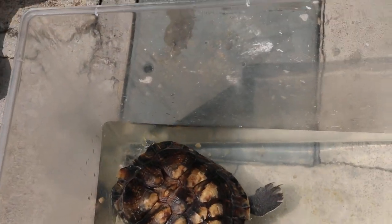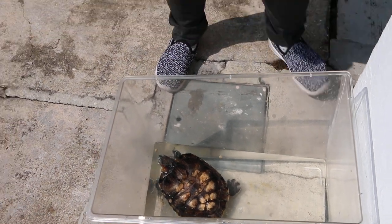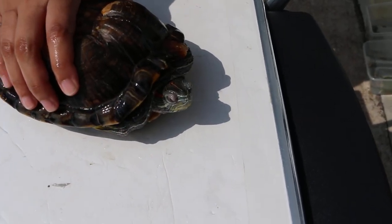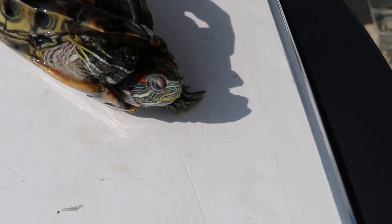Then the last one. Last one is a mod. Came in 5 days ago. It's about 11 years old. I'll bring it here. And the problem was the right eye. Right eyelid was closed and swollen, turned a bit to the side due to scarring of the cornea.